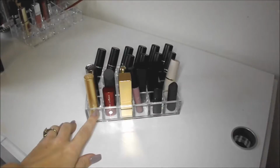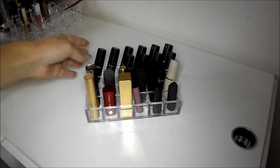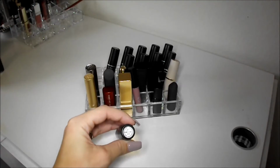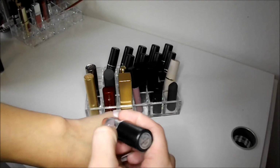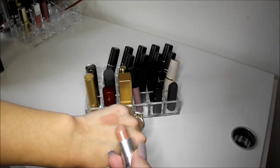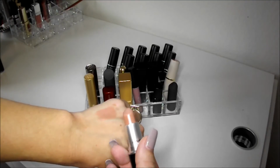Okay, I definitely have a lot more high-end lipsticks. I'm going to go ahead and start with the MAC ones in the back. And I can tell you right now, I'm not getting rid of any of these. This first shade is in Honey Love, and this is just a beautiful neutral shade. It's almost like a pinky nude, but it has more of the nude beige tone.